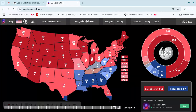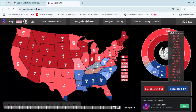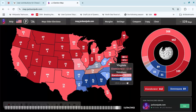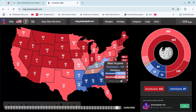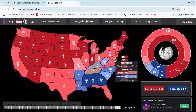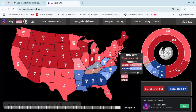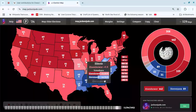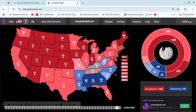52 is a pretty big landslide towards the Republicans, I would say. You had South Carolina, West Virginia, and Kentucky as swing states for the Democrats. And for the Republicans, you had Tennessee, Missouri, Delaware, and Rhode Island. Again, lots of these states in the Northeast are now starting to shift towards Democrats, and of course the border states too.